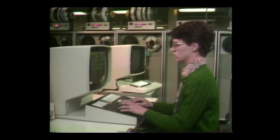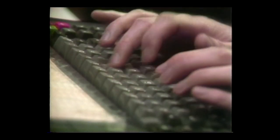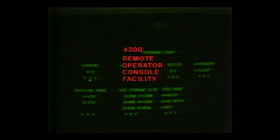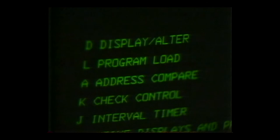Two prototype packages were then made available through a joint study with the Cambridge Scientific Center. They appeared to resolve many of our questions. First, a hardware prototype, now called the Remote Operator Console Facility, allowed the host system operator to perform functions normally done only by a local console operator, including initial program load, memory display and alter, and looking at hardware logs.